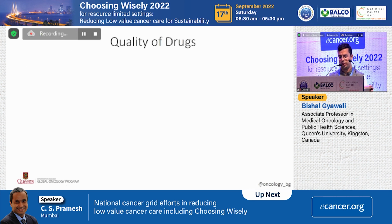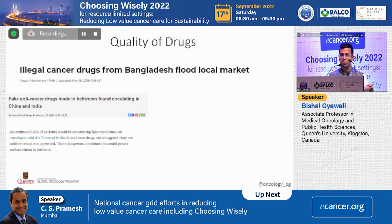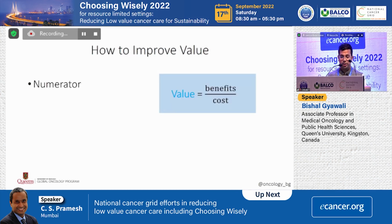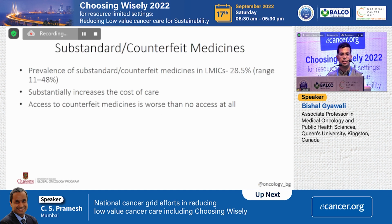This is an important problem in our part of the world. We see such type of news all the time. When the patients are not responding to a drug, we have to ask whether it is disease progression or whether the drug is fake. And this is an actual issue. The problem of counterfeit medications. And in LMICs, studies have shown that the prevalence is up to 28.5%. And this actually increases the cost of care because access to counterfeit medications is worse than not having access because we are paying for something worse than a placebo.